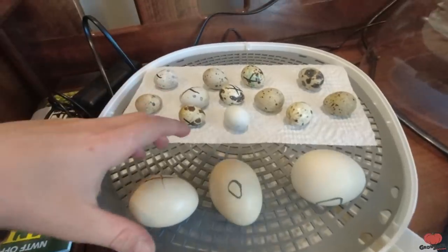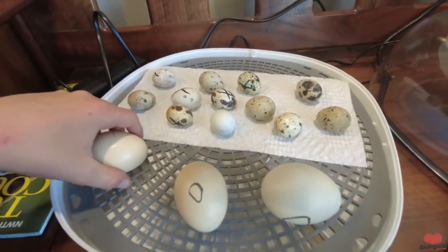Well, it doesn't look like it's going to do it, but I think what I'm going to do is I'm going to set a time lapse up and you guys can watch these guys hatch. Hopefully, these two quail eggs will make it. I think all the other ones are mostly empty when we candle them, but I wanted to give them a chance just in case. So let's see how it goes.